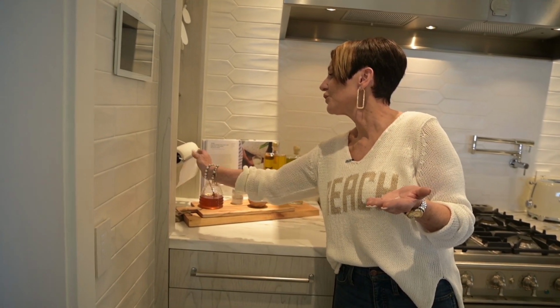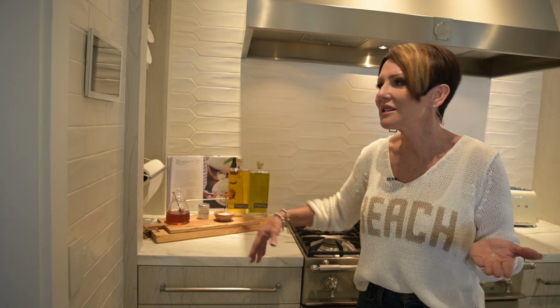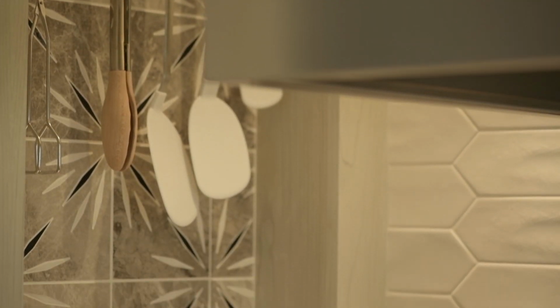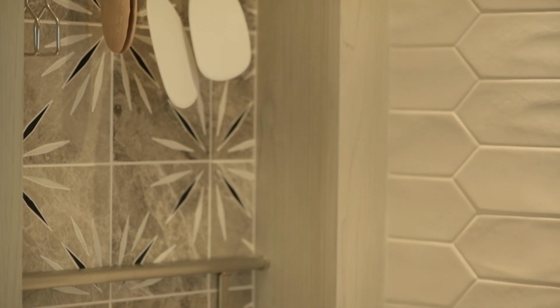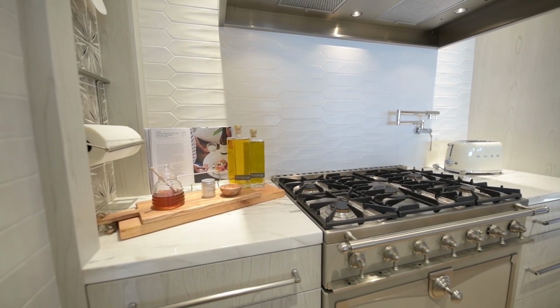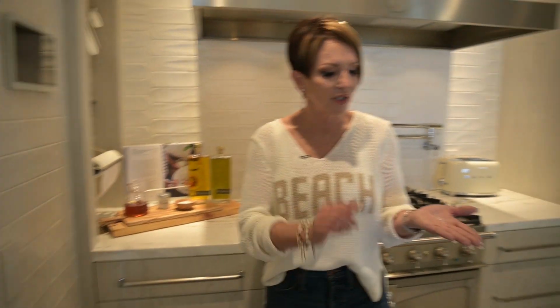Look, here's a great place for paper towels because when you're cooking and you have spills, you've got grease that gets on the countertop, you want to clean that. And then up here, we've got some of our daily use spatulas that just look great hanging there. And I changed the tile out to a different type of tile in this area. And it goes perfectly with our countertop and all of the other tile.